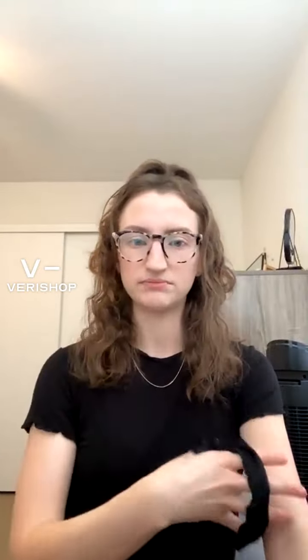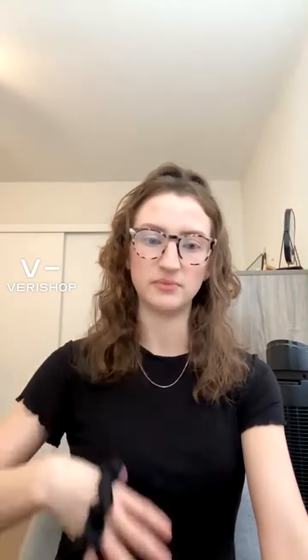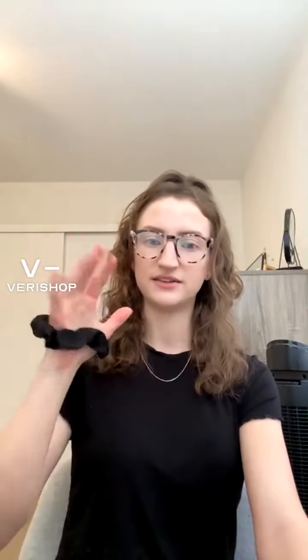But these are, again, super easy to just throw into your bag if you ever need to throw your hair up, whether it's hot out, you need to throw your hair up in a bun, wherever you work, you need your hair up. I just think people should always carry hair ties and scrunchies around.